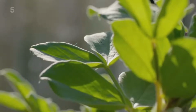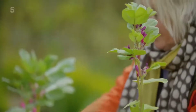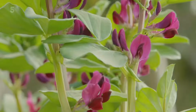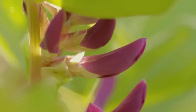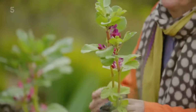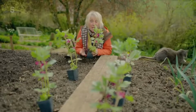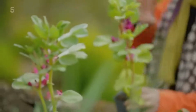These are broad beans, and the seed for them was given to me by a lovely lady, and I was particularly keen to have this broad bean. They call it the crimson flowered broad bean, but it's very, very beautiful, and it's a bean that you grow initially to eat, but I think it makes a beautiful adjunct in any sort of flower border.